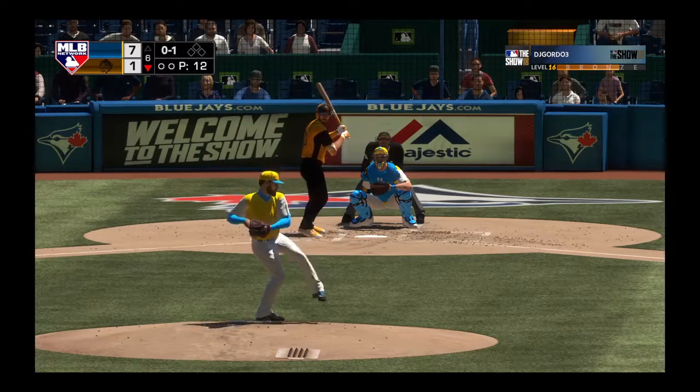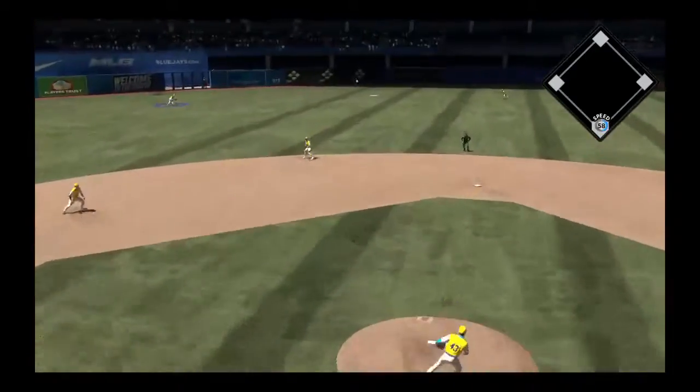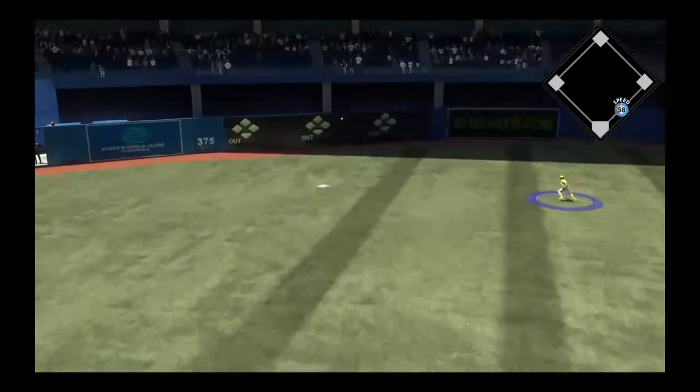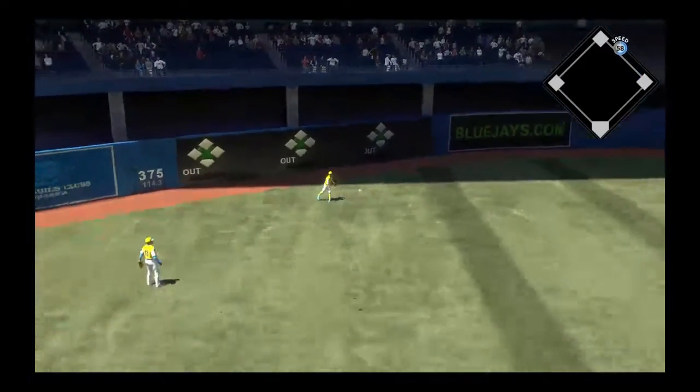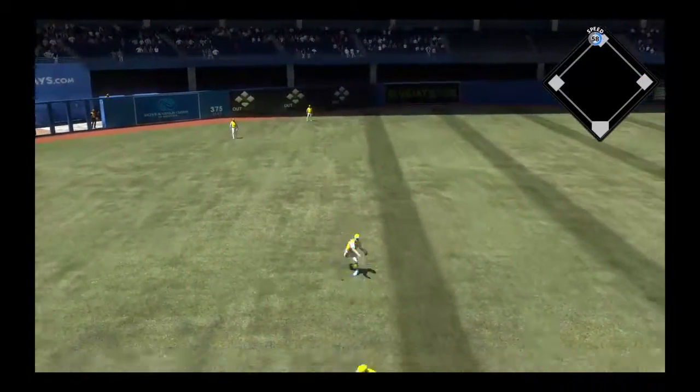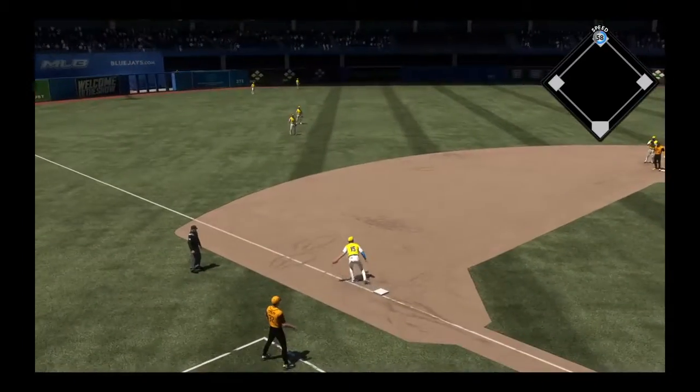Here's the 0-1. Well hit the other way, and it's into the gap. Hosmer around first, on his way to second now. And he'll pull into second here with nobody out.